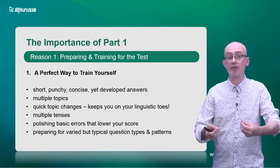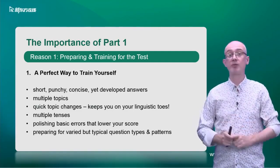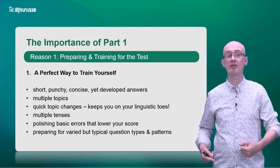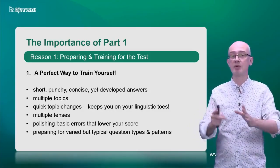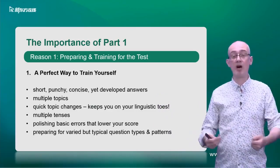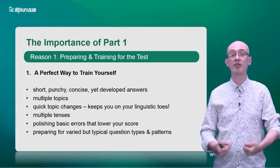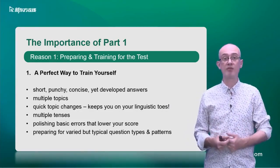Polishing basic errors. Basic errors lower your score. You will not get beyond a 6 or a 6.5 with all these basic errors. Part 1 is a brilliant training ground to cut all these basic errors out. Preparing for varied, typical question types and patterns. Typical patterns have been going through part 1 for decades. Why are they the same patterns? Because they're covering all the basic parts of speech and tenses and structures and functions of the English language. Cambridge designed the test for this reason.